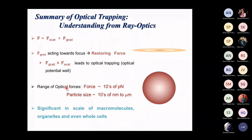Now, you should remember this range of optical forces. You may wonder what this range could be. They are measured to be around piconewtons, tens of piconewtons. Piconewton means 10 to the power minus 12 newton. And particle size could be tens of nanometers to micrometers. So these are the things associated with the optical tweezer. Since this is the case, optical force is significant at the scale of micromolecules, organelles, and even whole cells.